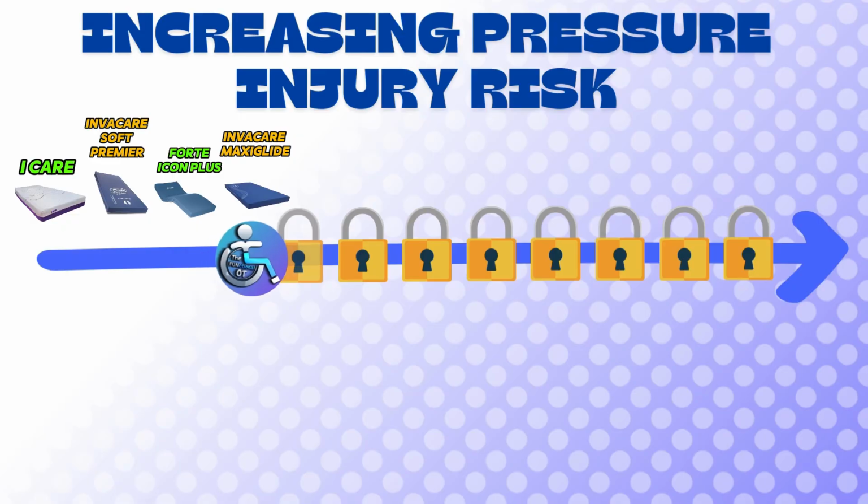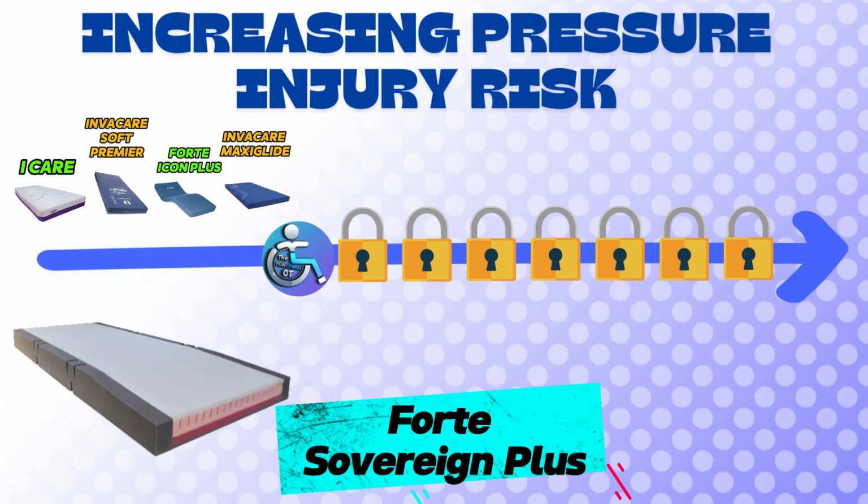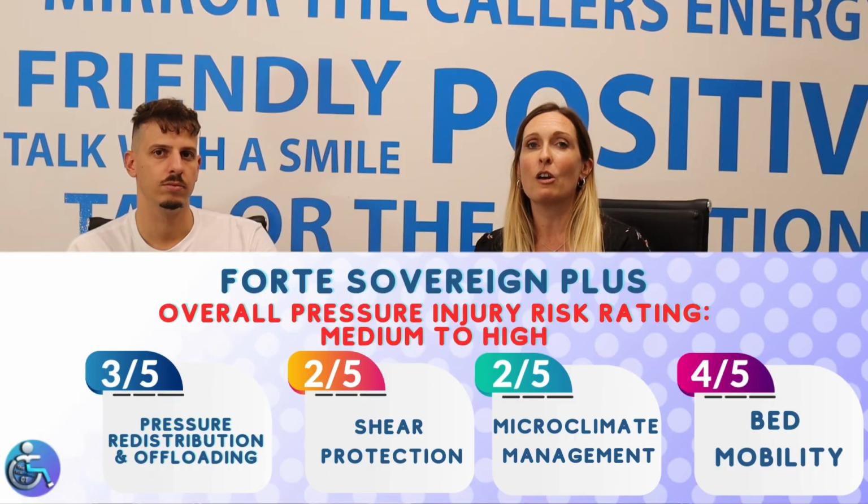Number 5, Forte Sovereign Plus. Sovereign Plus is often recommended in facilities. It's a mattress that's been proven to have longevity and to be very well received and liked by a lot of different types of patients in facilities. It does have a fairly high level of pressure care, so you can prescribe that one for someone who is at that sort of increasing level of pressure injury risk.